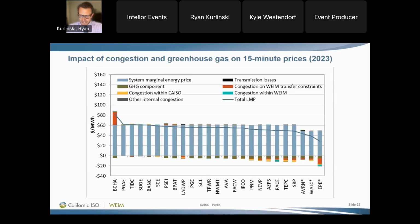Now this graph is the same graph, but it's showing the average annual prices for each balancing area for the 15-minute market prices. Notice here, this graph is significantly different than the picture for the 5-minute prices. This gets to part of the story I was talking about early in the presentation about the 15-minute market prices being different from the 5-minute market prices in CAISO, which also applied in a lot of the WEIM.